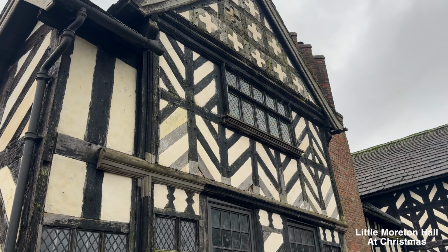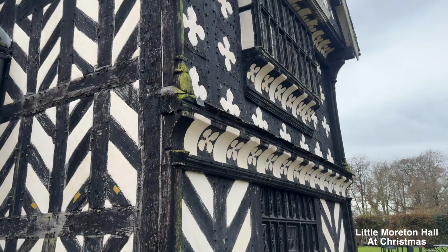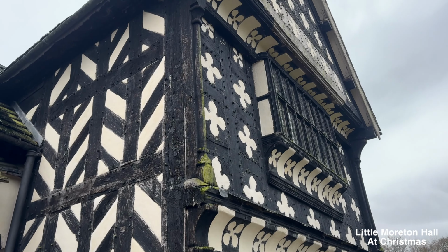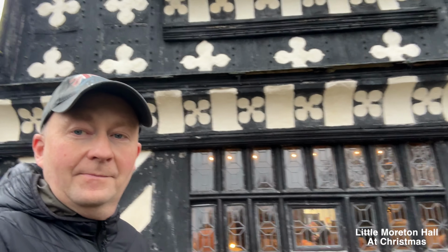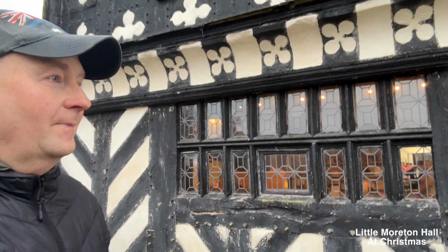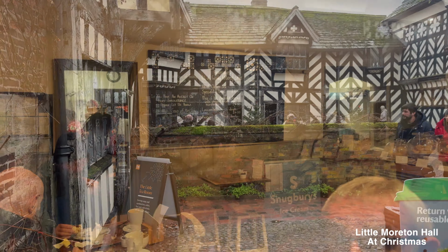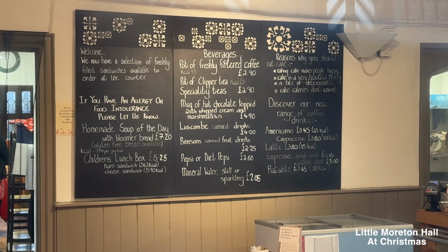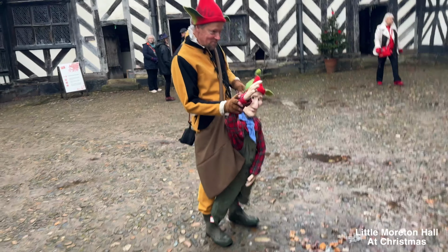Built in the 16th century, Tudor style. Just an incredible place. So lucky, living in Kidsgrove, just a couple of miles away, right on the doorstep, Little Moreton Hall. You can see the actual current prices, so homemade soup of the day. We've got the jester.